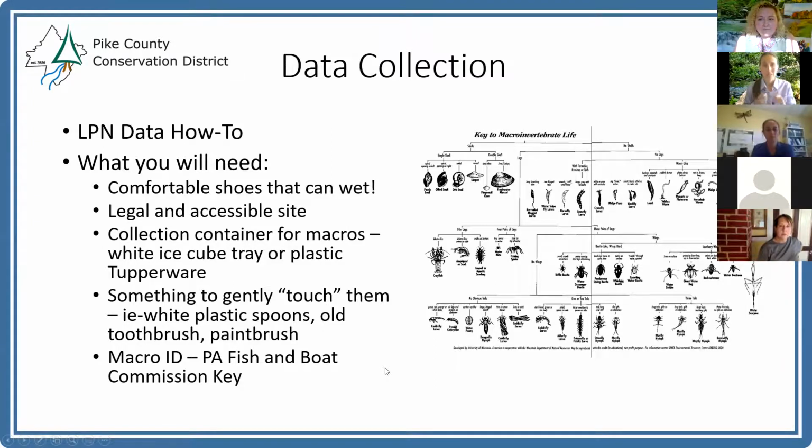You want something to touch them gently with, because the goal is to put these useful denizens of the streams back safely and alive. So you can use other household items like paint brushes, even an old toothbrush, plastic spoons, things that are really gentle to be moving them around.